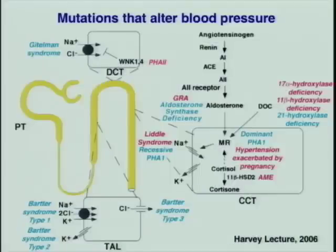We have identified now mutations in 10 genes that will drive blood pressure to the extreme high end of the distribution, and another 10 that will drive blood pressure to the extreme low end of the distribution in the population. And these genes are not littered randomly across the physiologic landscape, and instead they converge on a single final pathway that regulates how the kidney handles salt.